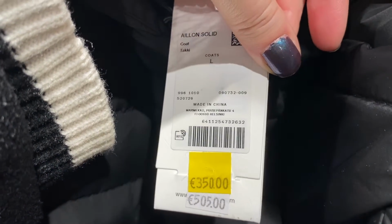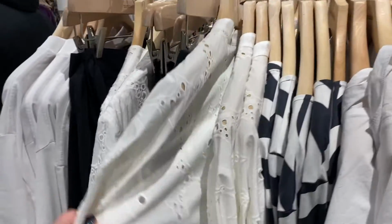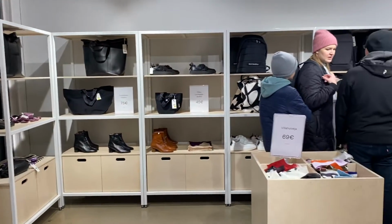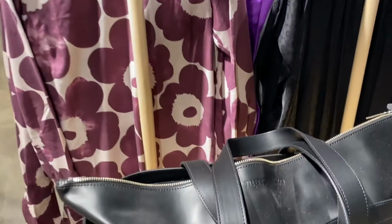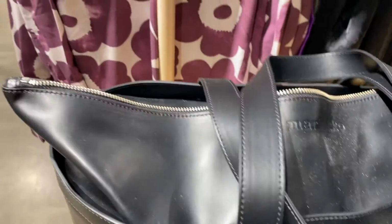As you can see, I'm once again very excited about a coat. Clearly winter is here, so I'm just like, how can I be even warmer? But I mean, I have so many coats, I definitely do not need more winter coats, but yeah, it seems that I'm quite drawn to them. There are also some bags here, and this leather bag felt super soft, and this is the price point of it. It felt really good.